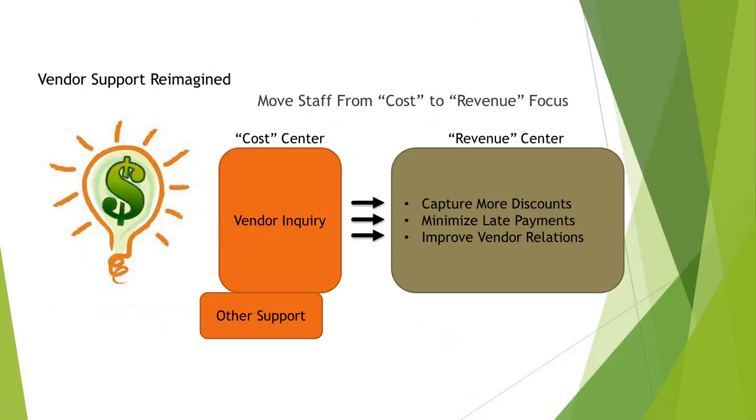Now, it's not actual revenue, but that personnel can concentrate more on areas within AP that allow you, for example, to capture more discounts or minimize your late payments, and in the process improve your vendor relations, because you're able to accelerate those invoices through your process, whether it's paper-based or electronic. If you can keep those people focused on that, the rewards can be huge. So that's really the core of the benefit of putting that type of system online.